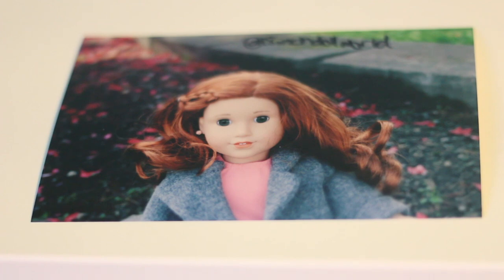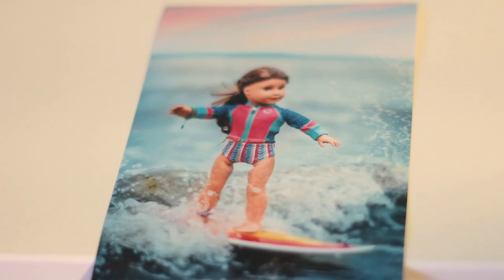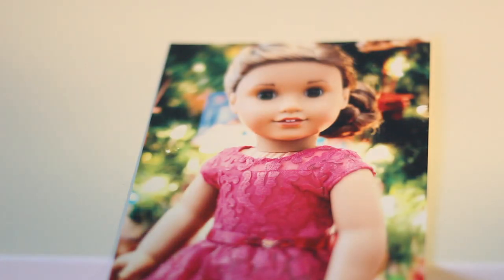Now on to what I received from other AGIGers. I got this poster from 18 Inch Doll World. I got this poster from Five Hens and a Cockatail. I got this photo from Hannah Hobie AG. And I got this photo from Alone in the Doll World.